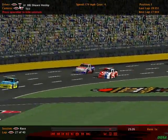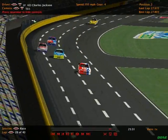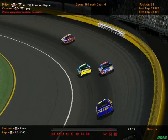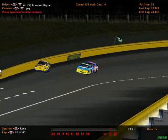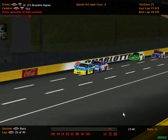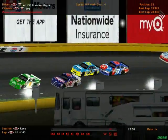Here comes Charles. Sean Henley gets into the wall. Charles Jackson takes the lead back away. Now they are approaching Brandon Bain. Sean Henley gets pinched. Garrett Jones trying to get around the 27, but now here comes John Dillon. Brandon Bain. Garrett Jones has had a lot of frustration in this race, and he's got to get around Brandon Bain. A lot of spots. This has already cost him about 4 positions.